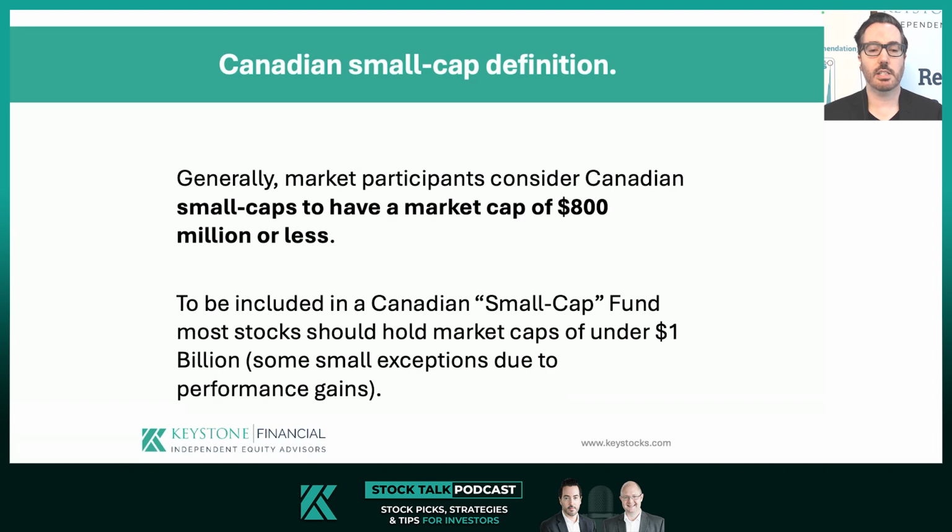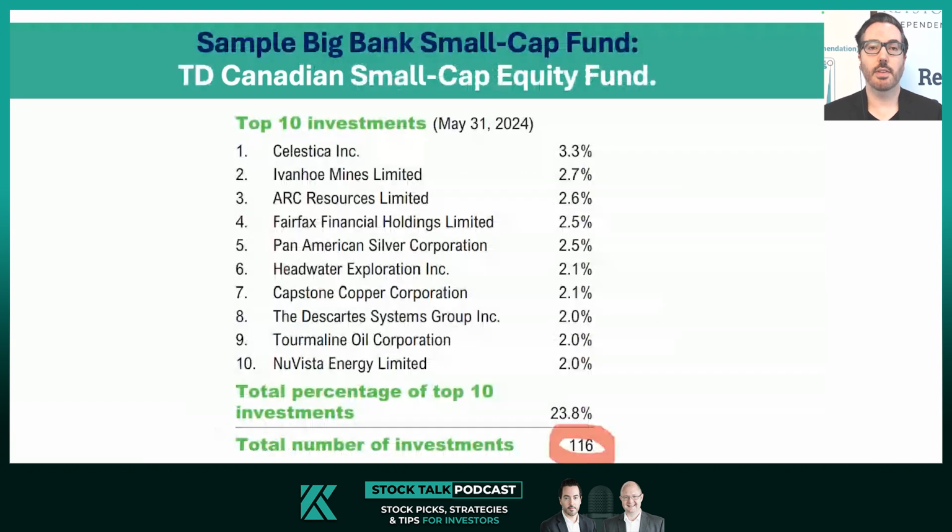All right, let's look at a snapshot of that fund. Now, this is the TD Small Cap Equity Fund. Again, I'm not picking on TD today. All the big banks have a similar form of this fund. So if we look here, just based on the number of holdings alone, there are so many problems with this fund. It's far too many stocks.